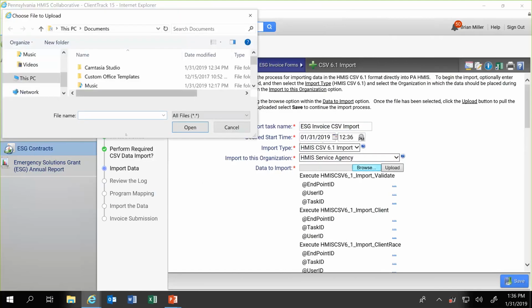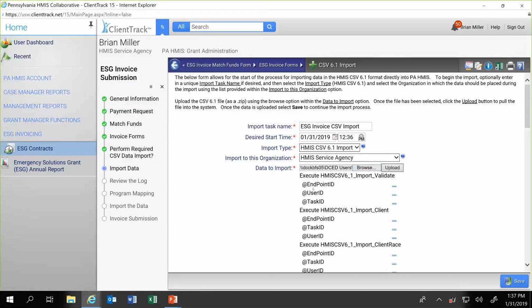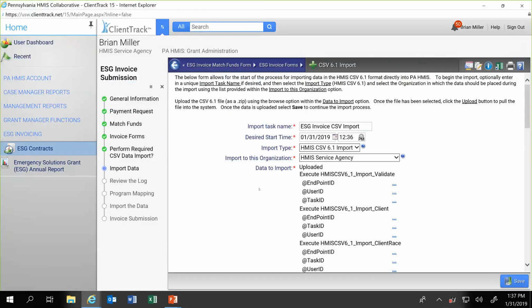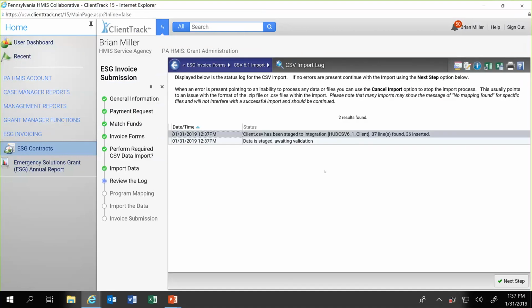And then you need to browse to the actual zip file itself, to select it. Again, it should just be a standard zip file coming out of your HMIS, and then you hit the upload button, and the system will upload it, and then you just move through the steps. And once you've uploaded it, you basically hit save.